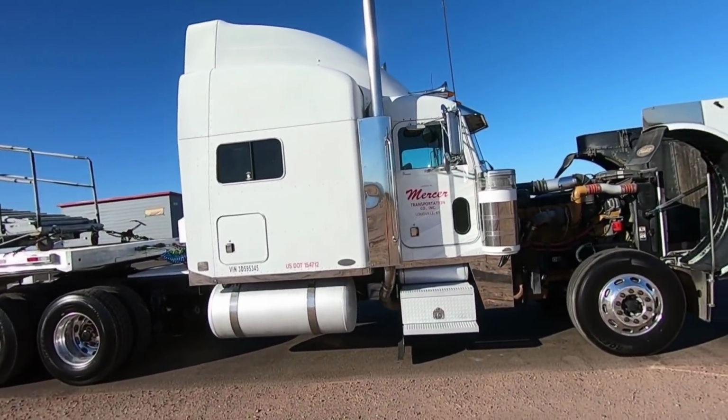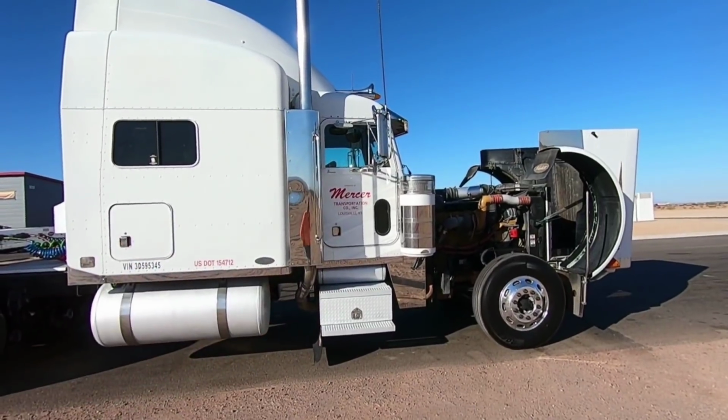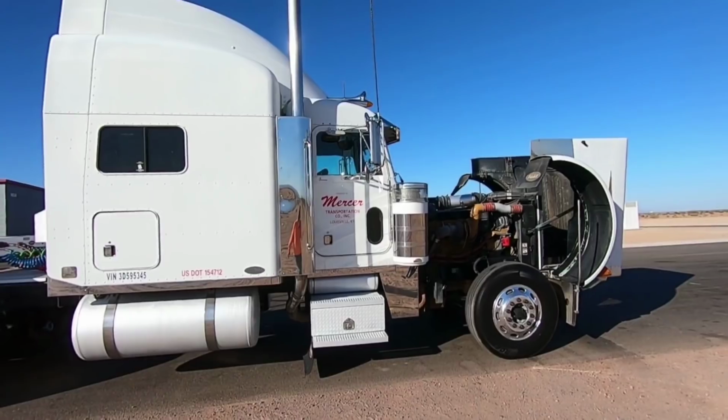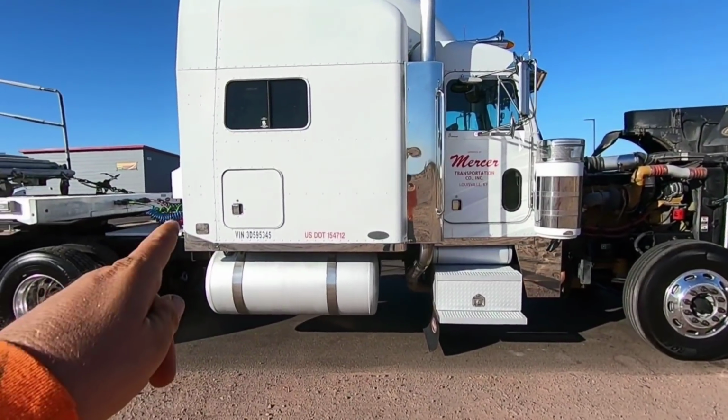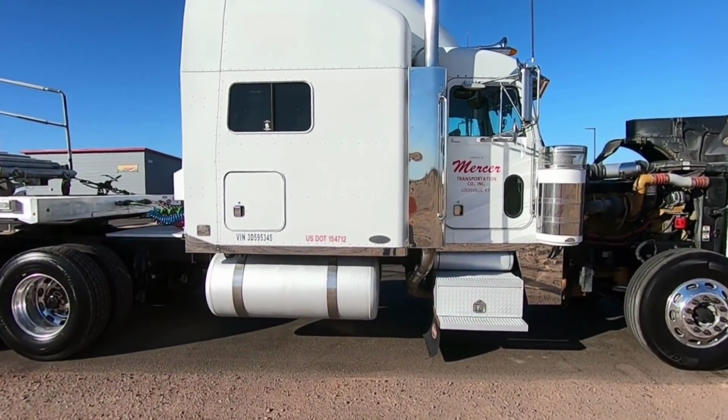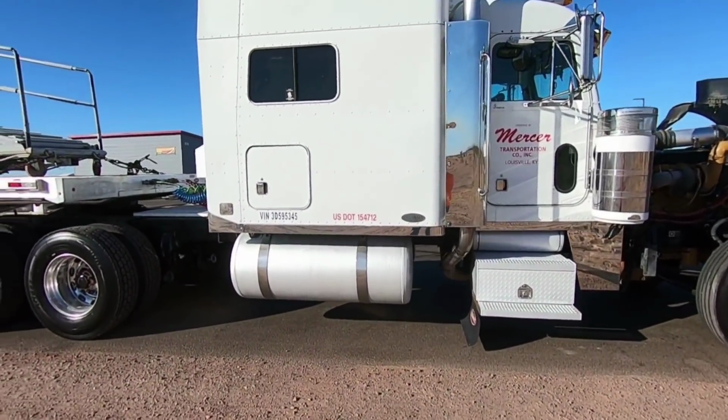As you can see, I had removed the lettering. I almost sold this truck. I had removed the lettering and I had to order new lettering. So the blue, that's the old lettering. I didn't get the right VIN number, so I just left the old VIN number on there.